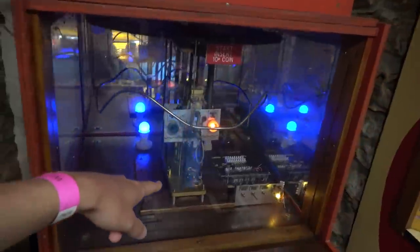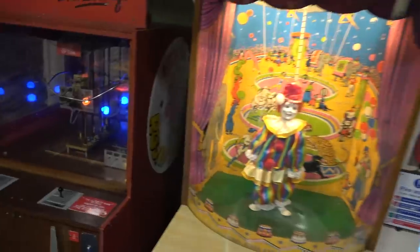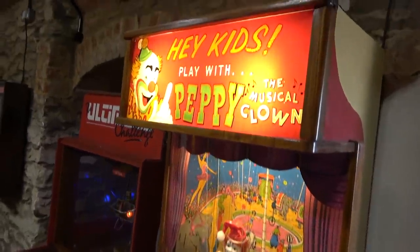An old school grabber machine here. Is it a grabber machine? Oh yeah, it is. There you go. Put all the levers on the front. And there we go. We've got Peppy the Clown just over here as well.